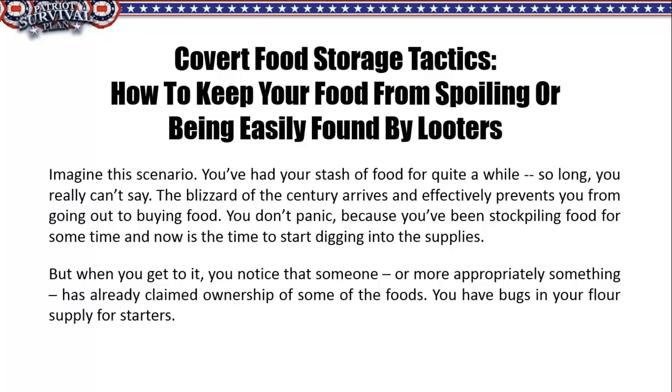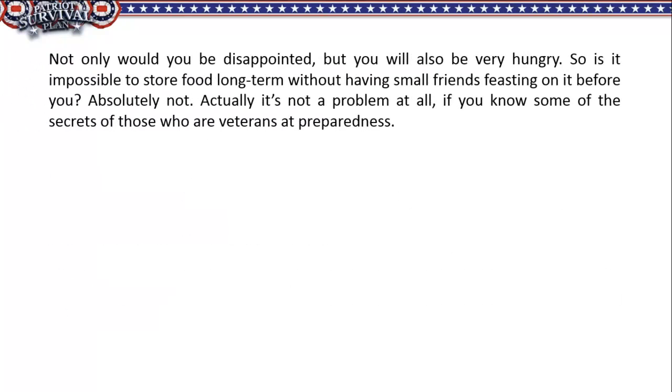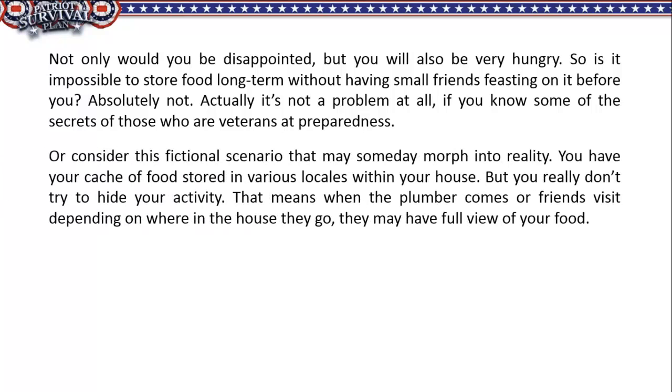You have bugs in your flour supply for starters. Not only would you be disappointed, but you would also be very hungry. So is it impossible to store food long term without having small friends feasting on it before you? Absolutely not. Actually, it's not a problem at all if you know some of the secrets of those who are veterans at preparedness. Or consider this fictional scenario that may someday morph into reality.